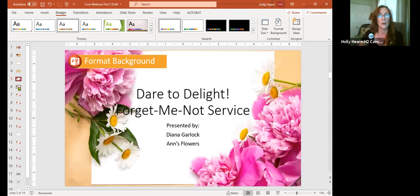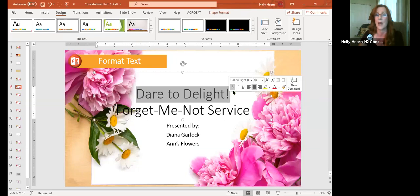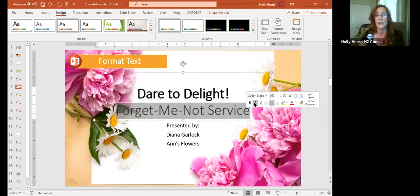And now we want to do something with this text here because it looks a little bland and it's not maybe in the right position that I want it in. And plus I still want to try and incorporate her logo in here so that she has some brand recognition to introduce her and maybe add a picture of her. Without going into the weeds here, a lot of this is very similar to how, if you've worked in word processing, Microsoft Word or something, you just highlight some things and this pops up right here. I can make it bold. I can do some things here. So maybe I just want that Dare to Delight to pop. And I would like her service to be a little different.